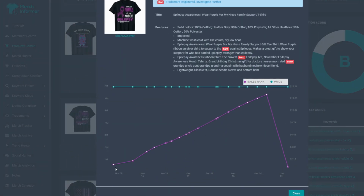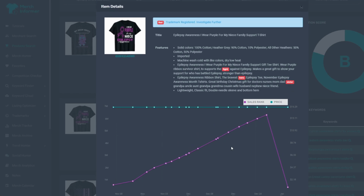And here it is. This shirt has not done very well. So it didn't sell, it didn't sell, it didn't sell, it didn't sell. And then right after Christmas, looks like December 27th, it sold at least once. So this right here, not a consistent seller. And you may be asking yourself, why is that? That is because of the buyer's intent.